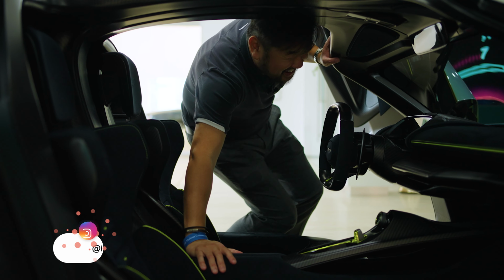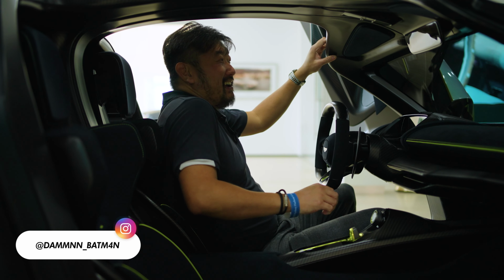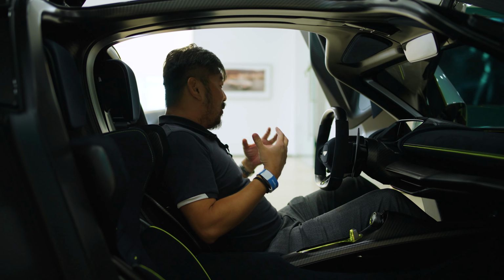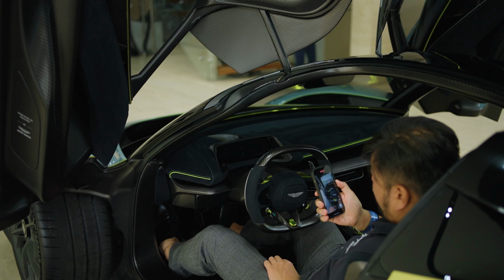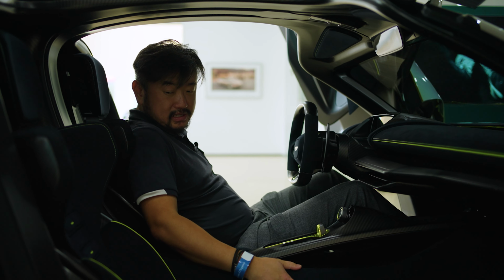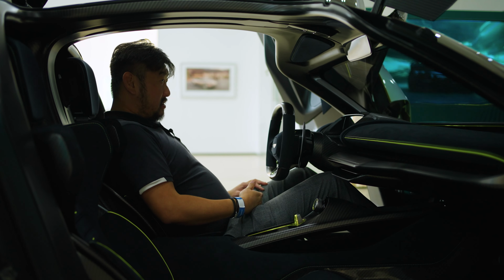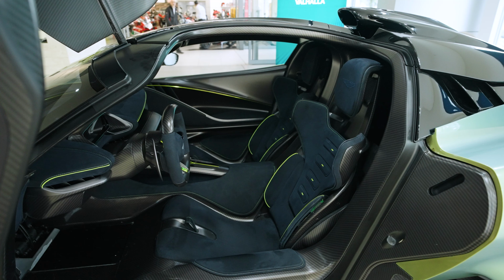Here we go. Yep, looks like I own one of these already, doesn't it? So here we are seated inside the Valhalla. Wow, the seating position is very, very low. Obviously the seats are part of the chassis, so you sit much lower. I'm guessing the padding and the size and all that, you probably need it customized for your body shape. So for me, I probably need the larger size, but how low is this? You're practically sitting on the floor.